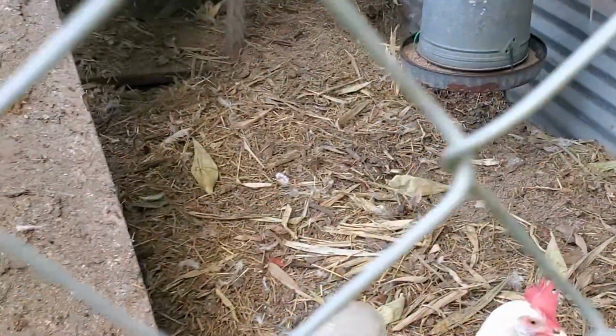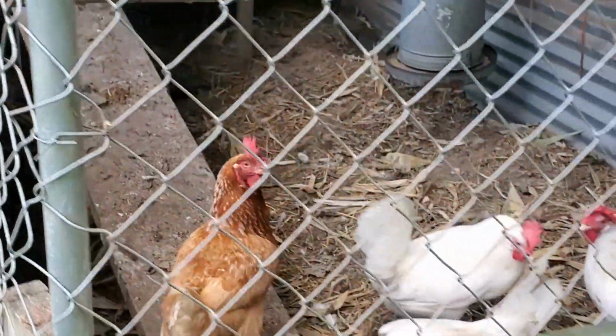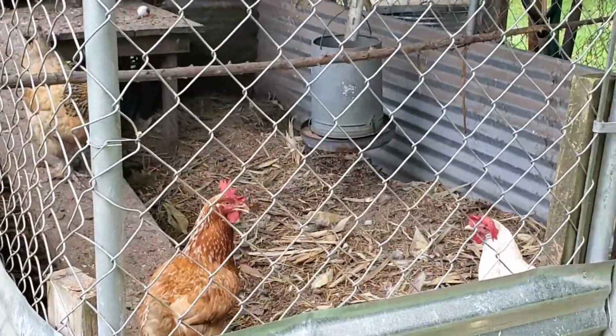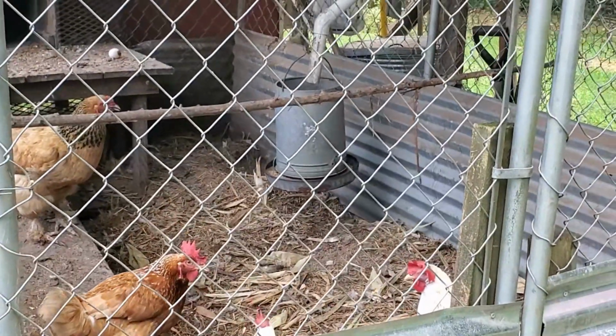But when you go out of town, if you're using the deep litter method, then you don't have any concerns about having to clean the chicken coop. It's going to be fine for a week. As a matter of fact, it's going to be fine for a whole year.